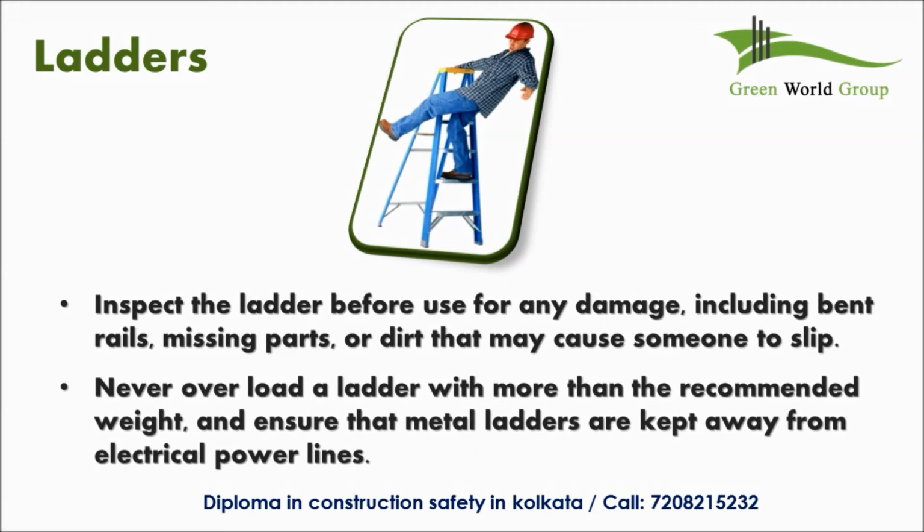Never overload a ladder with more than the recommended weight, and ensure that metal ladders are kept away from electrical power lines.